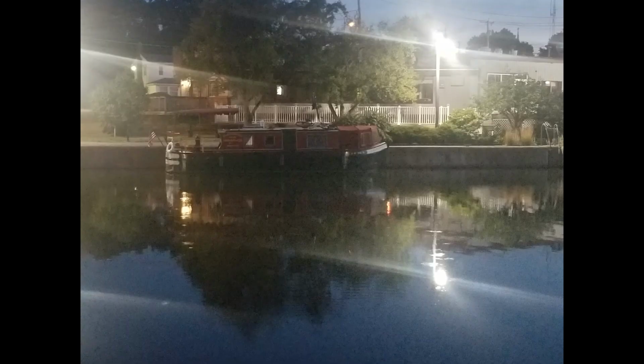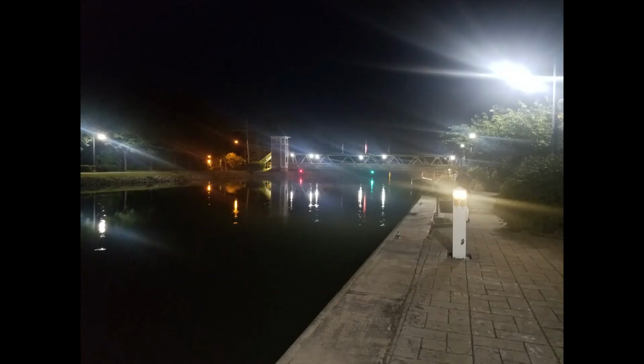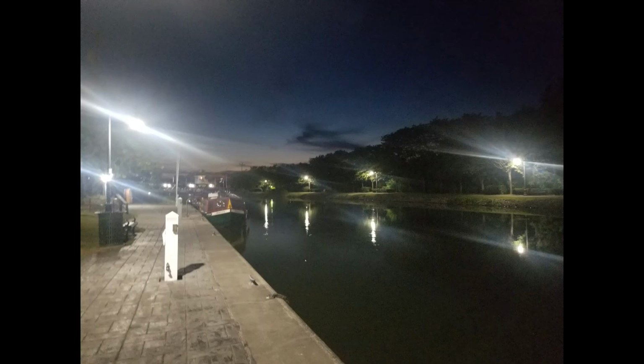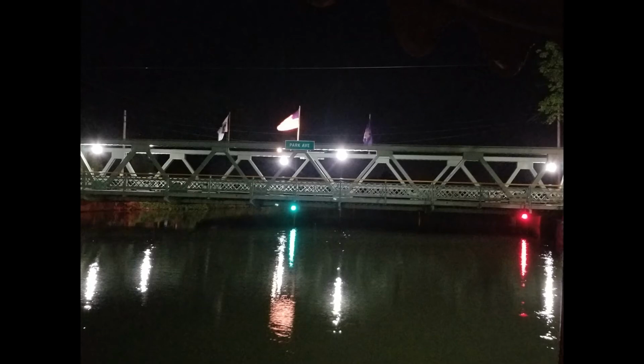The view of the canal is spectacular at night. Whoops, that shouldn't be a green light.